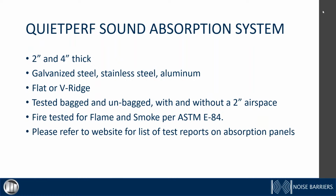So our QuietPerf sound absorption panels come in 2 and 4 inches thick as the standard. We can create panels wider in most cases to 3-inch or even 5-inch if needed. We prefer to make them out of galvanized steel, though we do have customers who request stainless steel and aluminum finish. They can be flat or V-ridged, bagged or unbagged, and we can provide an airspace behind them for noise reasons if required. We do have some ASTM E84 flame and smoke tests and have, I think, 7 different acoustic test reports that can be located on our website.